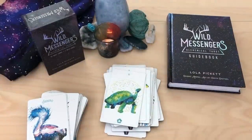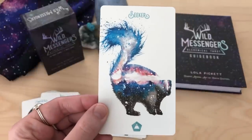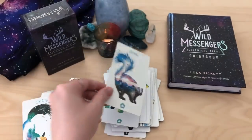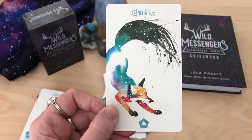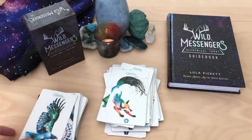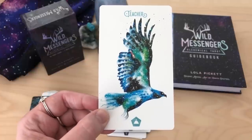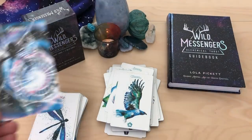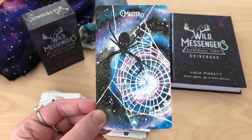So now we have the Court, one of my favorite parts of any tarot deck. The Seeker for the Page. That's a beautiful, look at that skunk. Doesn't smell so great when you get to it, but it's gorgeous, gorgeous, gorgeous image. The Initiate for the Fox for the Knight. Makes lots of sense. The Teacher for the Hawk. And taking place of the Queen. And the Master for the King. And we have the Spider.